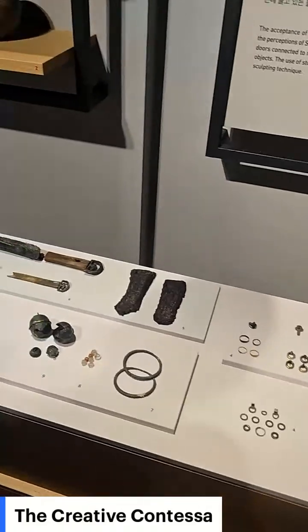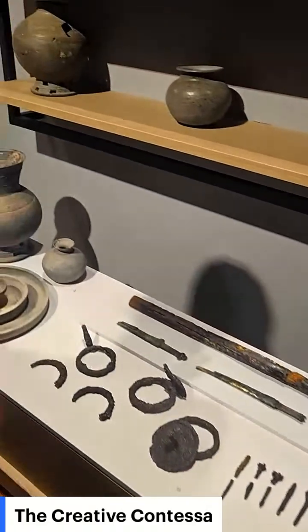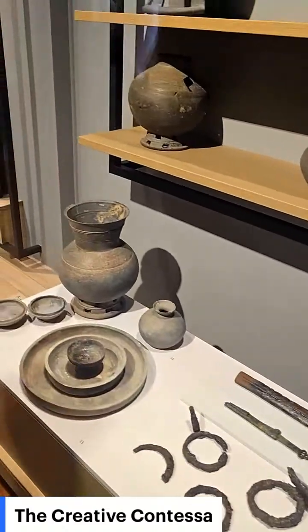Yeah, more golden rings and bling, another sword and a scabbard that's actually survived pretty well.